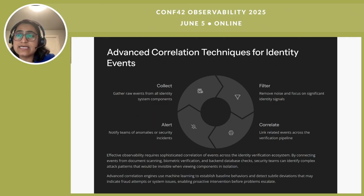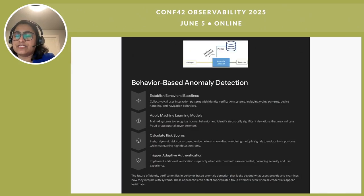Why does it matter? It helps detect complex fraud patterns that would be invisible if each component were reviewed in isolation. It reduces false positives by understanding context, and enables proactive action, stopping problems before they escalate or affect users.